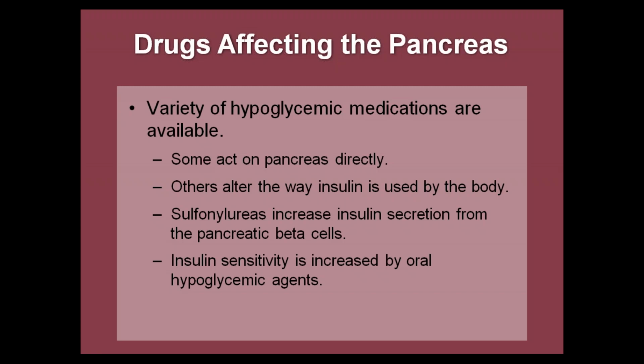So we've all been on a call with the person who's low. They're low because maybe their sliding scale's off, this, that, and the other thing. One thing you want to be sure of when you're assessing these patients: did they give themselves 20 units of Lantus on accident instead of their short-acting? Because if you bring their sugar up and leave, they're just going to crash again.